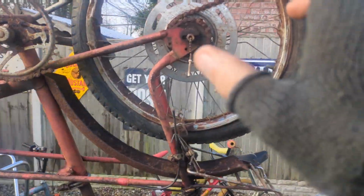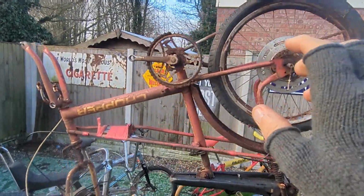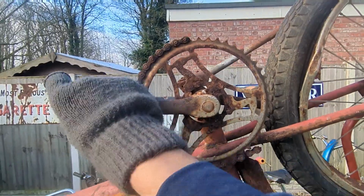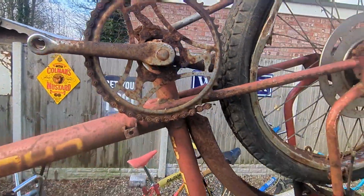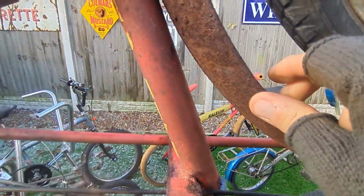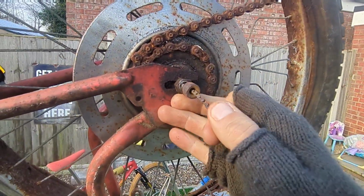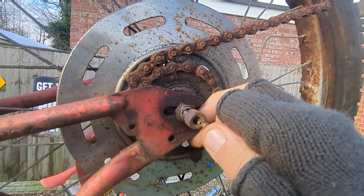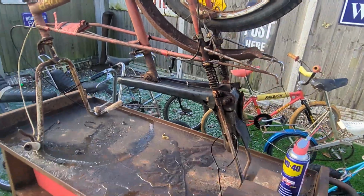There it is. Let's zoom out a little bit. That's it. Don't know what I think of it really. Everything is seized on it. You've got a damaged chain, obviously. Mudguards are completely buggered. Gears work though.